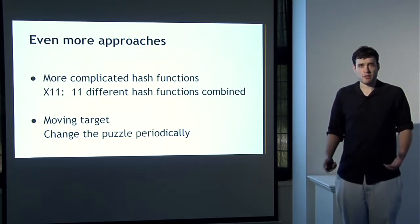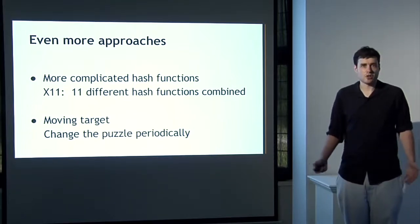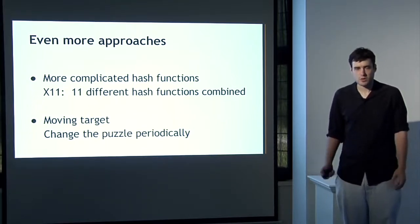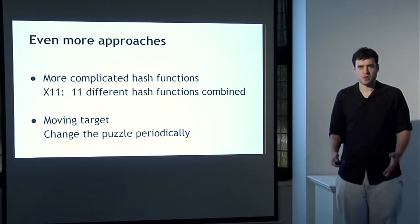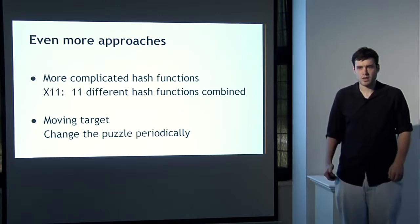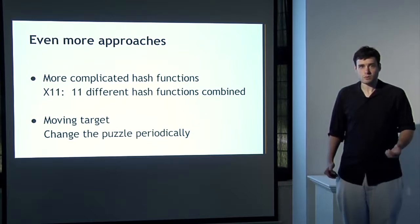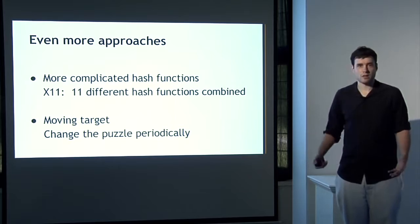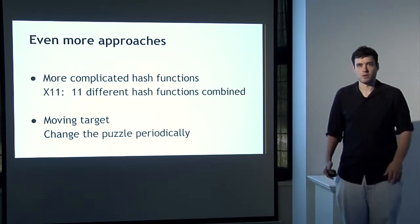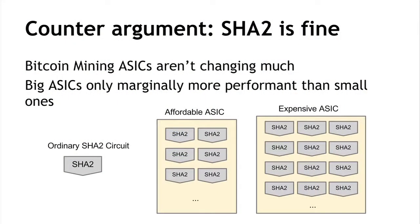Another approach is to have a mining puzzle that's a moving target. Here you would have a mining puzzle that actually changes altogether every so often. This means that optimized mining hardware for one puzzle probably wouldn't be good at solving all of the puzzles even after the puzzle changes. And customized mining hardware that's only good at solving one instance of the puzzle won't be very useful once the puzzle does change. Now, it's unclear exactly how we would change the puzzle every so often in order to maintain the security requirements that we need.